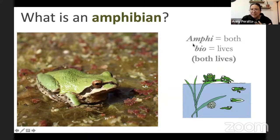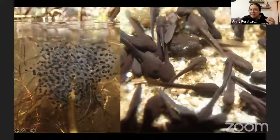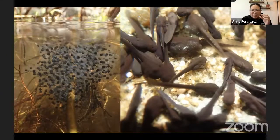So here I have some pictures of those stages in the water. Frogs will lay their eggs in the water, and you can see in these pictures they look like tiny grapes, and you see that little circle in there. Every one of those is a tiny little frog that is just starting to live.